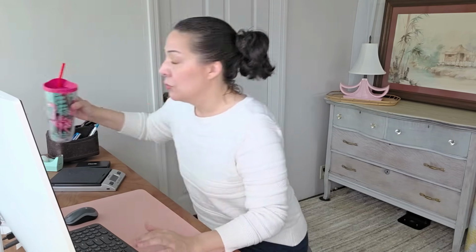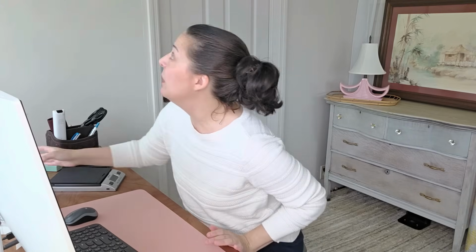We are going to get a drink because I am wearing a sweater in Florida in May. I do have my air condition set at 75 in here, actually. We're going to turn that down slightly. It's just my lanai, so it's not the whole house.